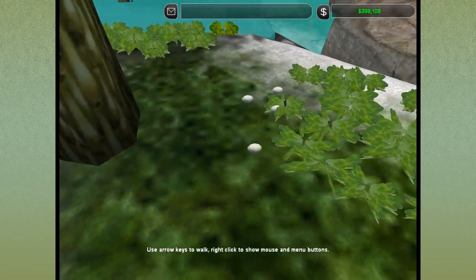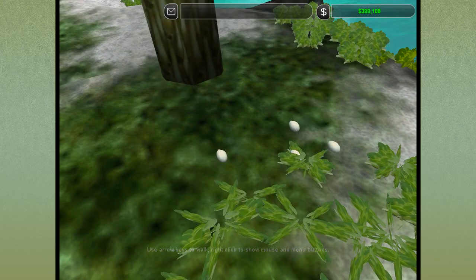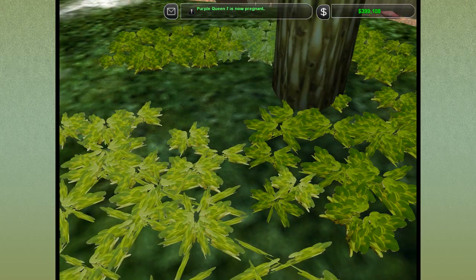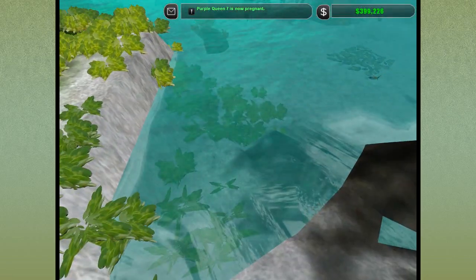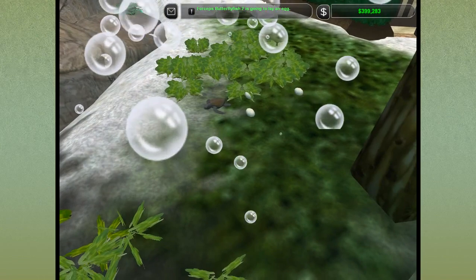Oh my goodness, look at them. Hi, little guys. Little guy's about to hatch. So our turtles are just about to hatch, intern, and now we are waiting because any moment now... Aha, the water needed cleaning. There we go. Ooh, look at this little tide pool.